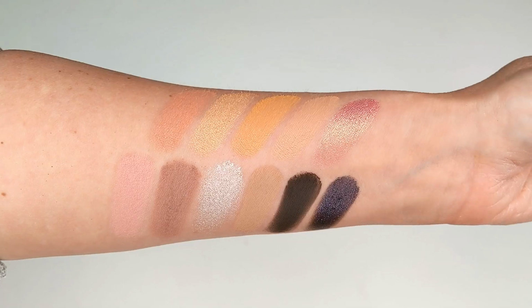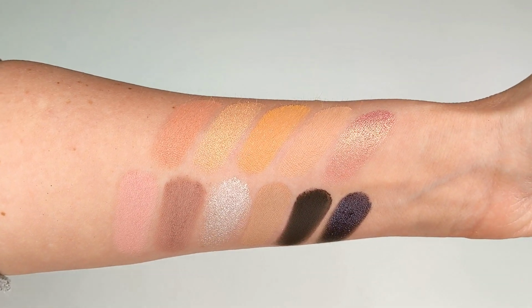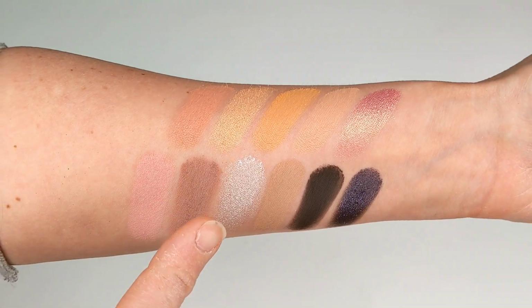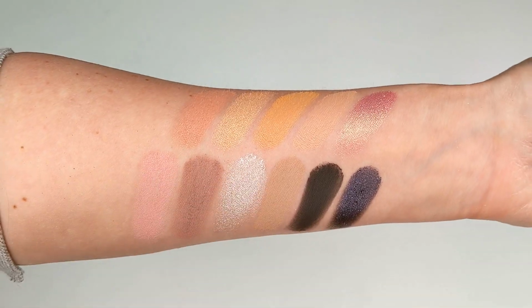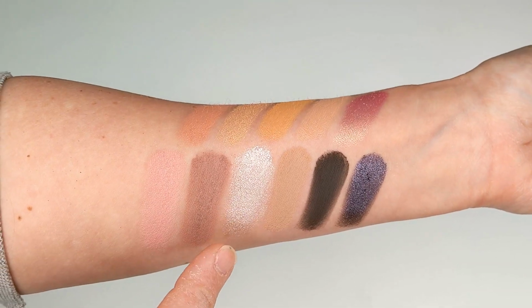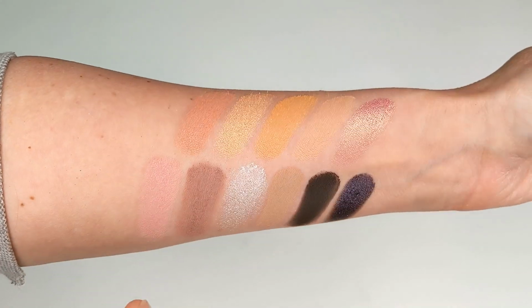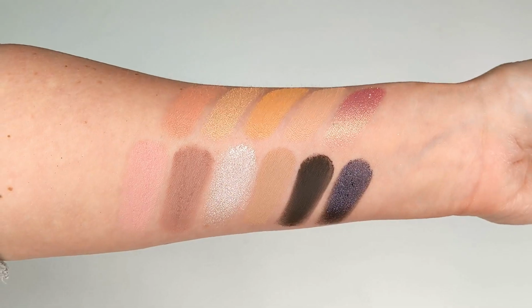So you can really see when it's swatched against my skin tone how light these shades are, even against somebody who's fair like I am. Really, this shade right here I think is as deep as you're going to get for any of the mattes, and then the rest of them are quite a bit lighter than that. So just something to keep in mind, but this shade right here is amazing, again, as a highlight shade either in your inner corner or to make your lid really pop. And then this pink right here is also one of my favorites to use on the lid.